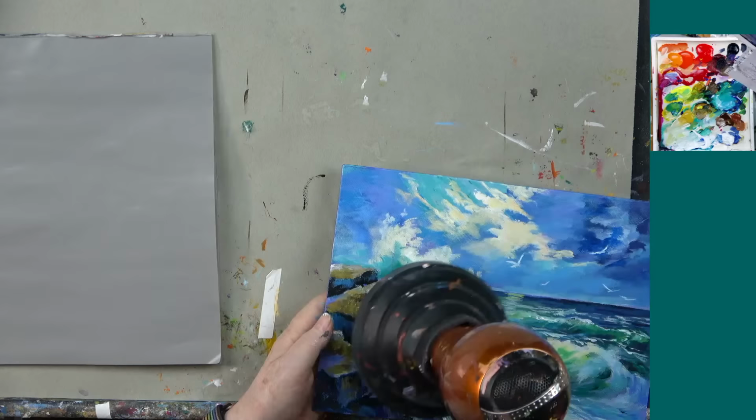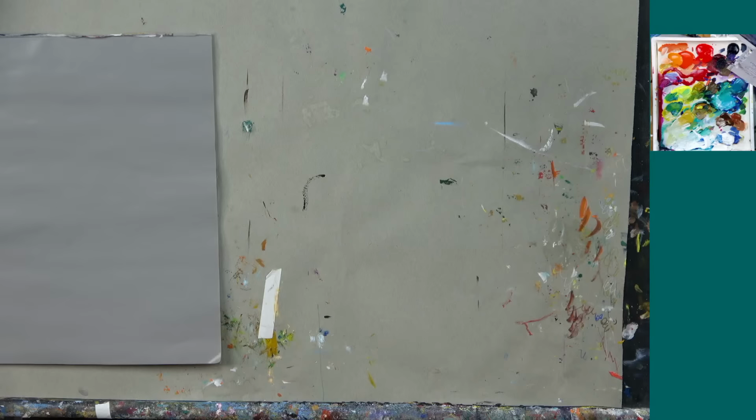Here you go. Just a quick touch up. Yeah, just put it in the frame. I think Barb's going to be very happy with this.